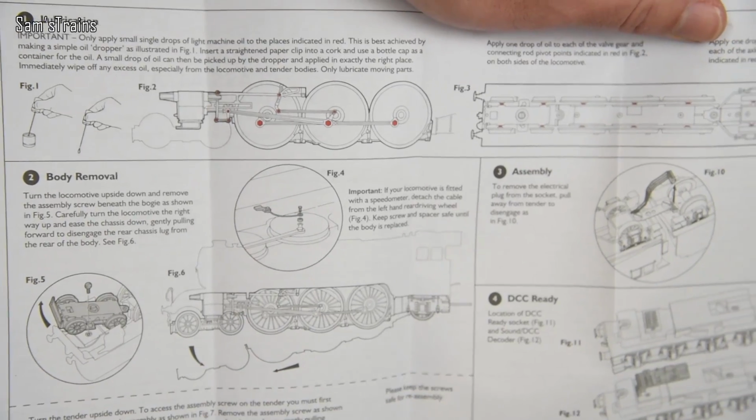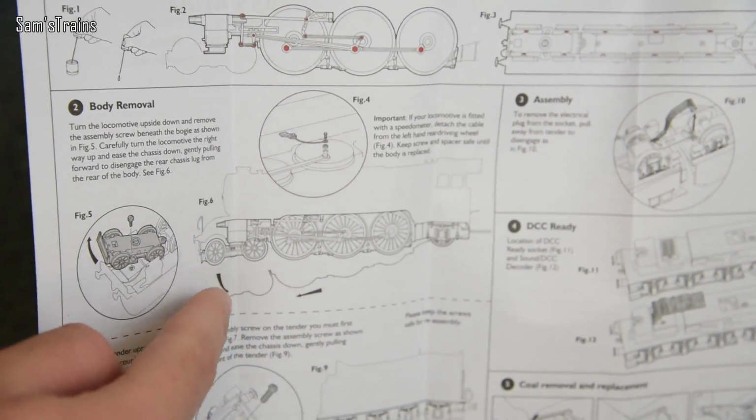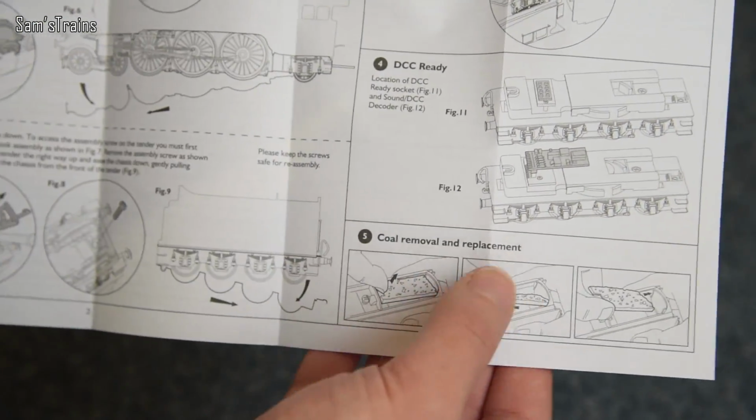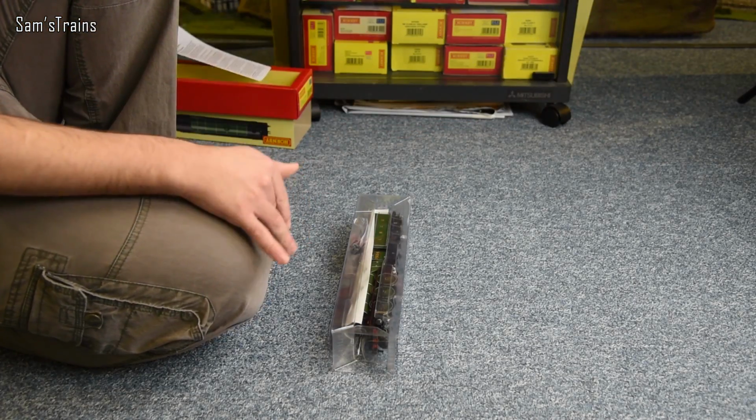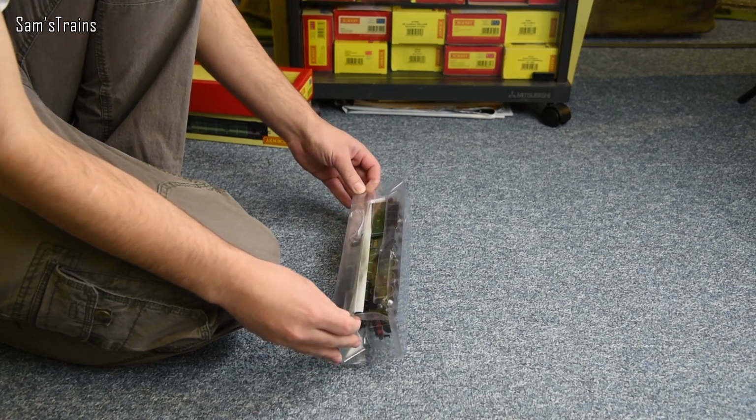It shows you all the oiling points, how to remove the body, fitting decoders, yep, all the good stuff that you definitely need to know about if you've got this for the first time. So, yep, hold on to that. But let's take a look at the engine then, the part we're all here for.